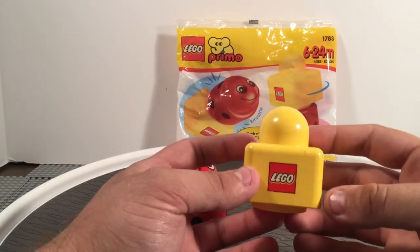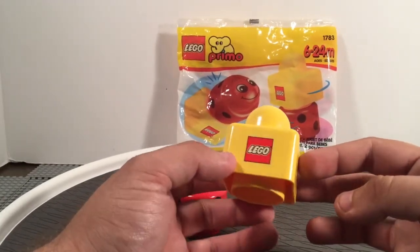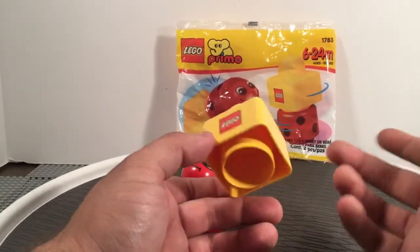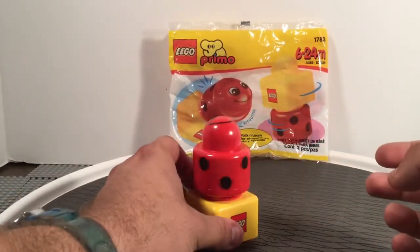Then we have the Lego brick. Just very simple. Again, pretty common piece. And it is always nice to see the Lego logo printed on Lego bricks, in my opinion. It's just a fun thing to collect. So, you have two ways of playing with this.